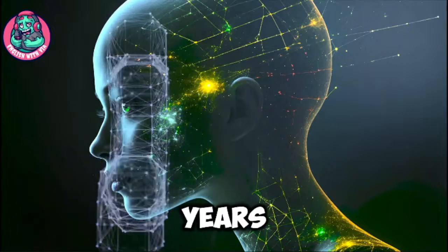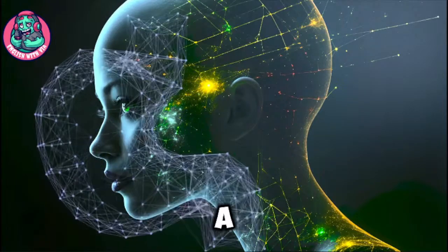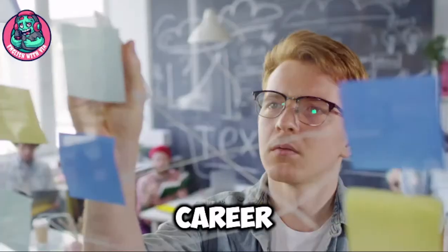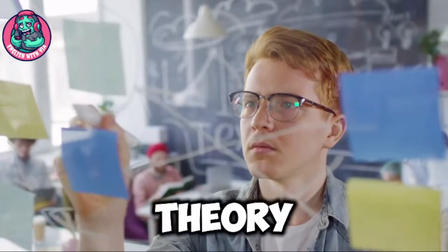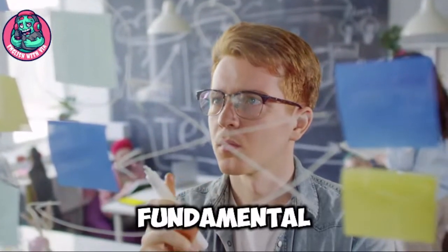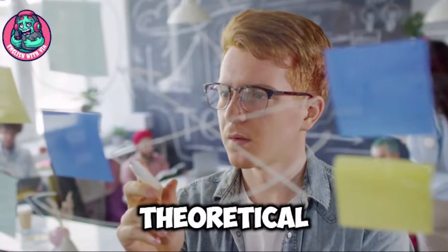In his later years, Albert Einstein embarked on a quest that would consume the rest of his scientific career, the search for a unified field theory. This was an attempt to bring together all the fundamental forces of nature into a single theoretical framework.